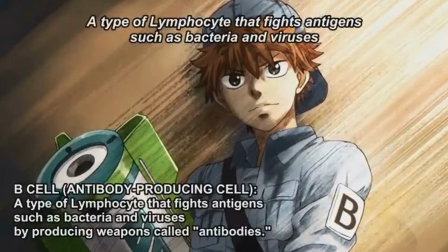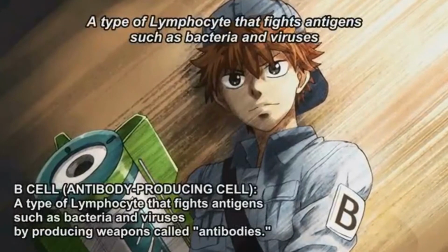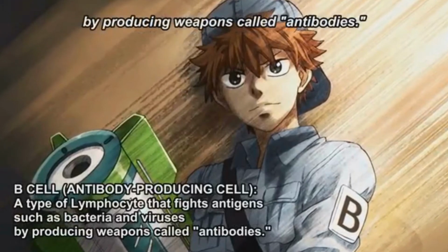The B cell is the guy carrying a big gun. It is a type of lymphocyte that fights antigens such as bacteria and viruses by producing weapons called antibodies.